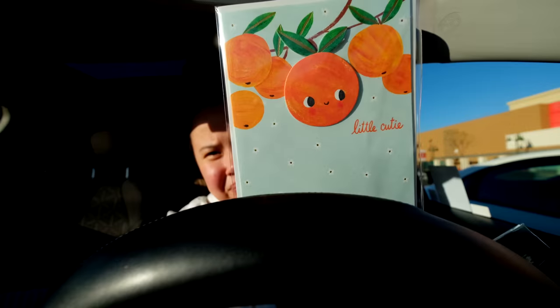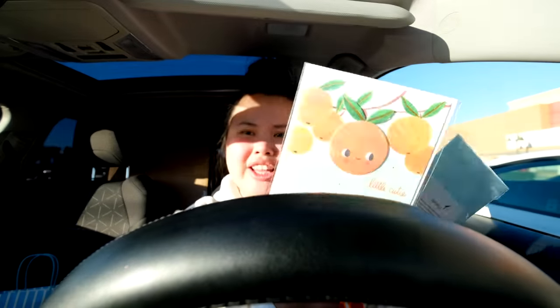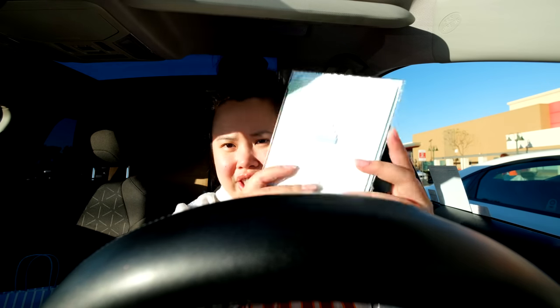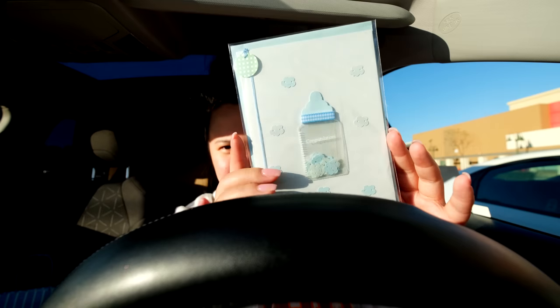And then I also got this one for another friend who's pregnant. It says little cuties on it. How cute. And then my neighbor Vanessa is also pregnant, which I'm so excited for her. I love her to death. She's having a baby boy and I thought this card was adorable. So I'm also missing Vanessa's baby shower this Saturday because I have my photo shoot for our small business. So I'm sad about that.